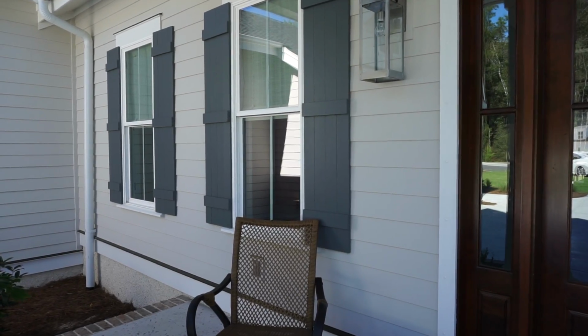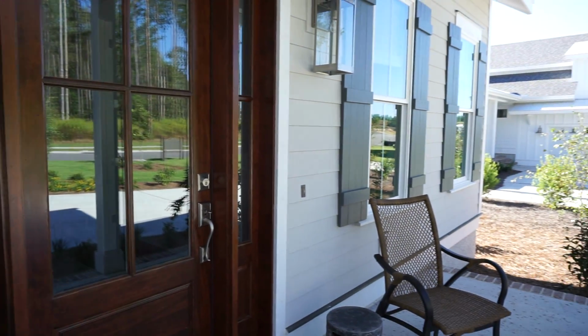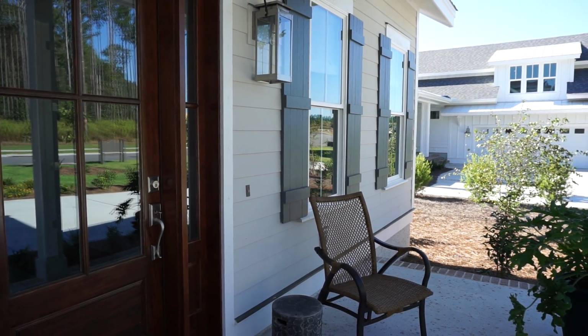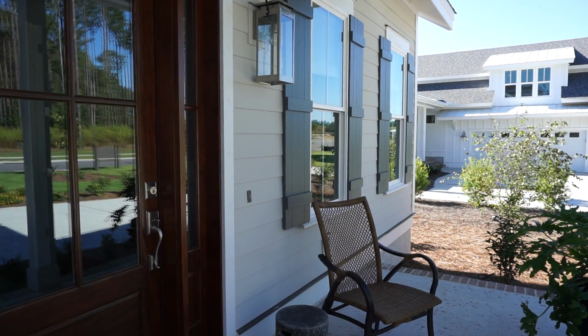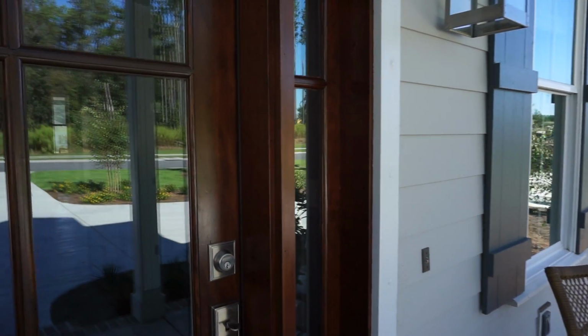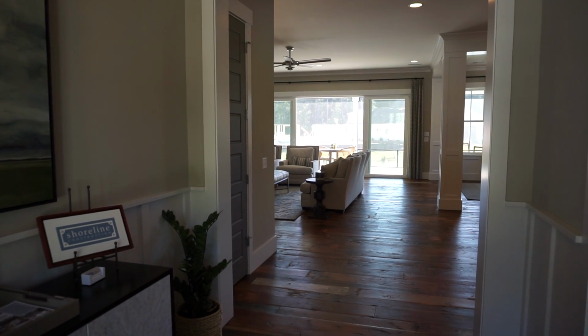Not just here, but I understand all around. I was down in the Caribbean last year and was talking to some people. They build with hardy plank in the Caribbean. And here I thought they built only with block and concrete down there, but concrete fiberboard is popular in the Caribbean as well. Well, let's step inside and see what this beautiful home has to tell us.